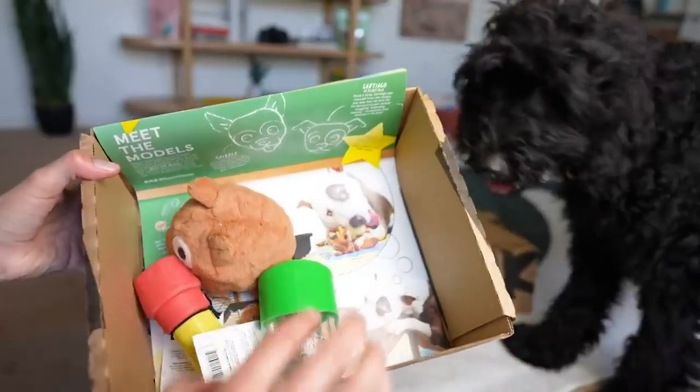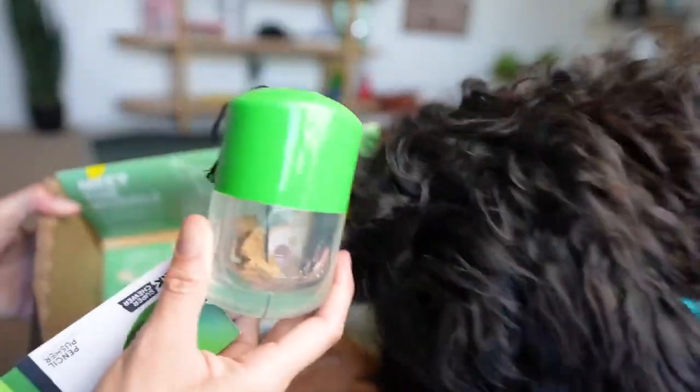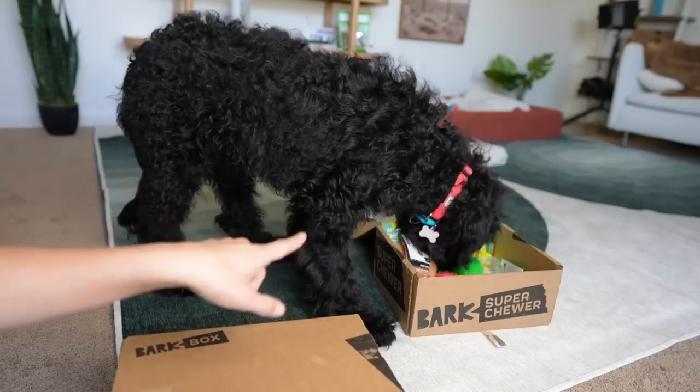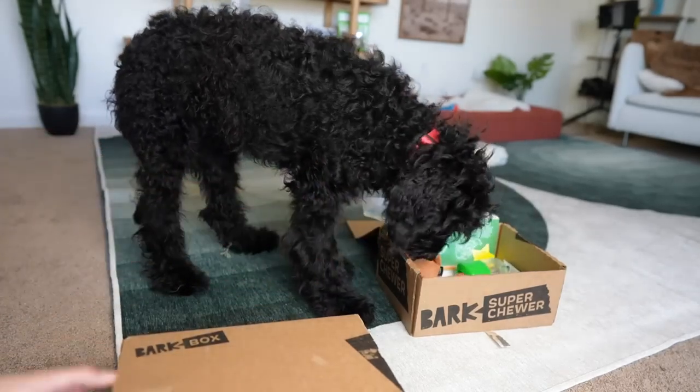And what I love about these monthly toy subscription boxes is that you get enrichment toys. Look at Marlo go. This is a confidence building enrichment activity where I put her treats down in the box and she's foraging them out.